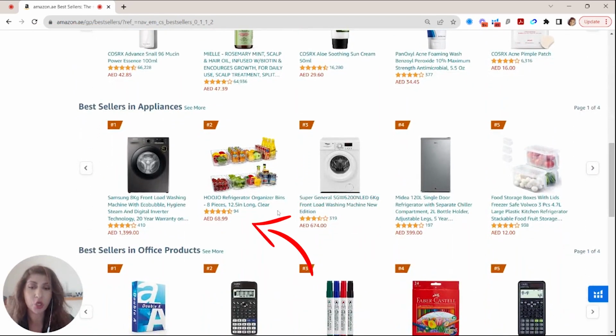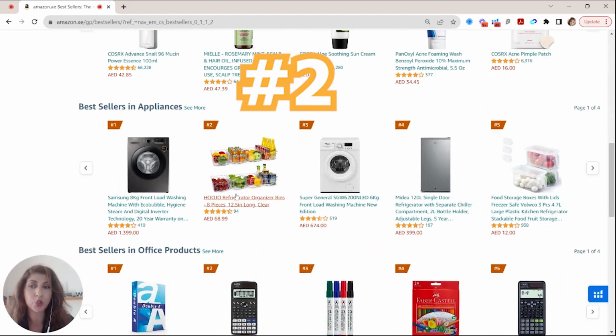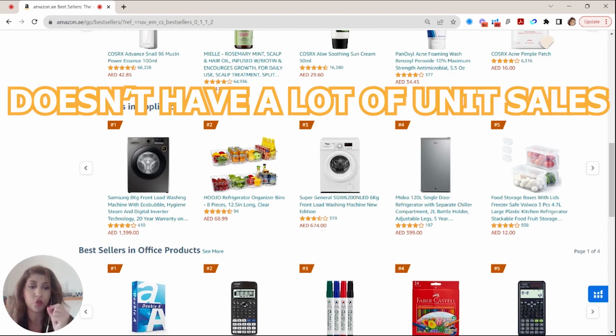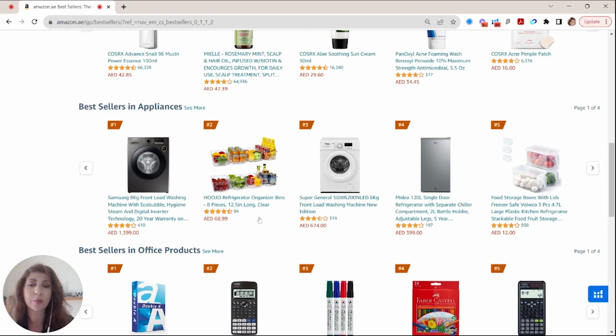Look at this product, which is showing up as number 2 in bestsellers in appliances. Clearly not an appliance, but it's a smart thing to add your product in a category that normally doesn't have a lot of unit sales. But let's look at the product itself.